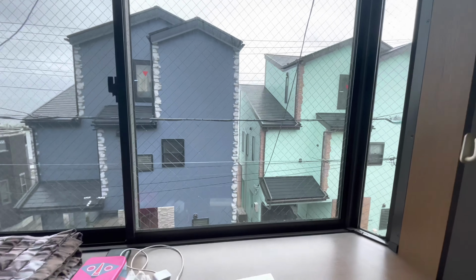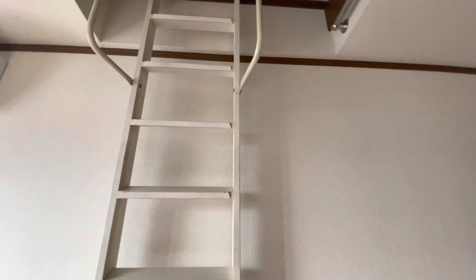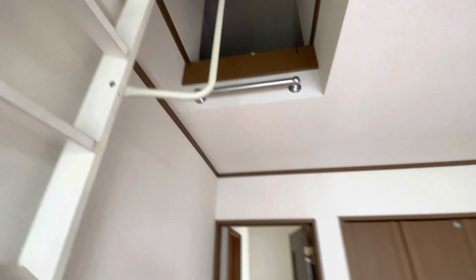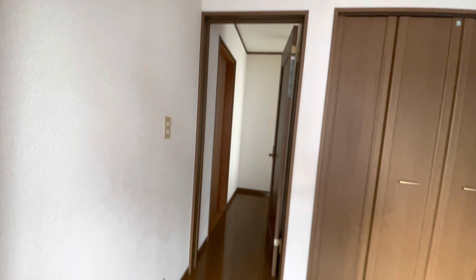Okay, so this is room number 1, and in this room there is actually an attic. I'm not gonna go up there because I'm not sure how sturdy this thing is. And let me see if my tripod can go any further. Okay guys, so this is as far as I can go. I hope you guys can see up there. Can you see? Is it dark? I don't know. But anyways, I am not going up there. So this is room number 1. So next we're gonna go into room number 2.